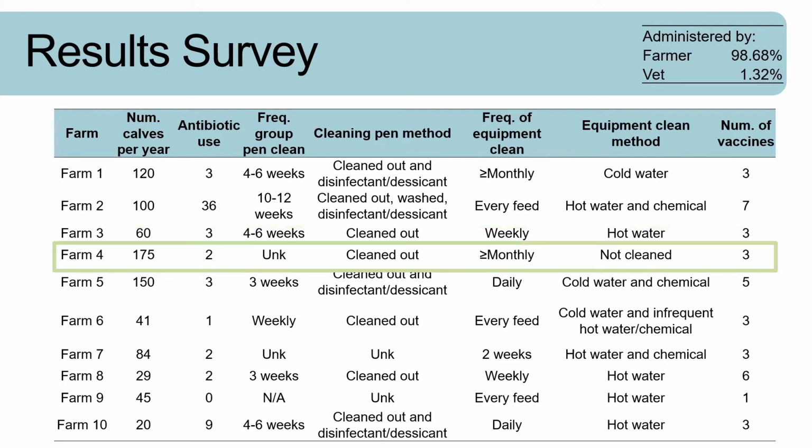In contrast, farm 4 calved 175 calves. They only reported 2 uses of antibiotics. They were unsure how often they cleaned their pens, and they only removed the material. They didn't use any type of disinfectant. They thought they cleaned their equipment approximately monthly, and they weren't sure what method they used, and took up 3 out of the 7 vaccines.